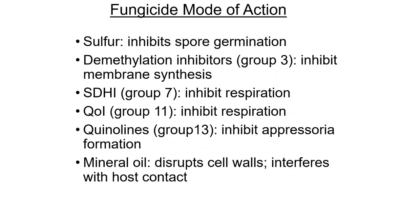Okay, you hear the term mode of action and you hear the term site of action. And we use them interchangeably, but they're really not the same thing. And what you're looking at on the fungicide label for the number is the actual site of action. But before we get to that, let's go over mode of action. Okay, sulfur, the mode of action, it inhibits spore germination.